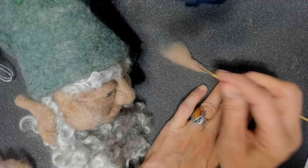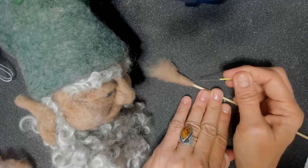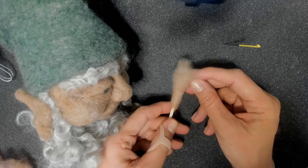Once I go around the whole thing, meaning I've gone around the full distance, first of all, I'm not banging into the skewer. I'm going at an angle so that I'm compacting the fibers. Okay, so we've gone around this whole part. No holes. Stacy got it right.